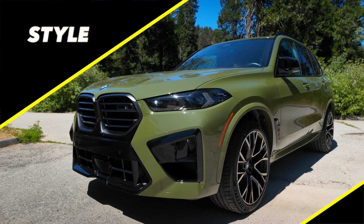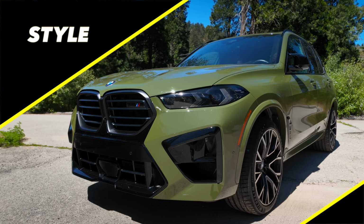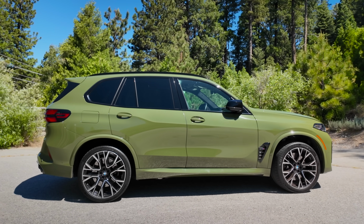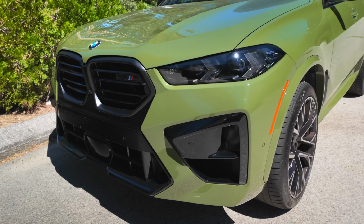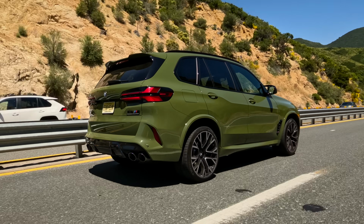Moving onward to style. To me, the X5 looks like a BMW, but not the vanguard of BMW design right now. It's a little bit more traditional, and personally, I prefer that. 2024 updates, we got new headlights, the little fender vents, they call them air breathers. Those are new design too. Do you like it? I find it so stylish.